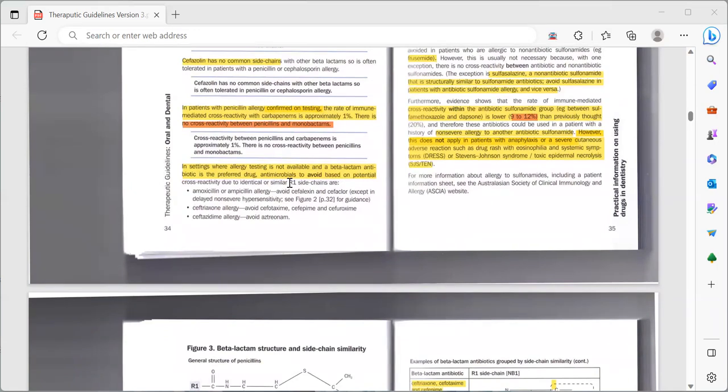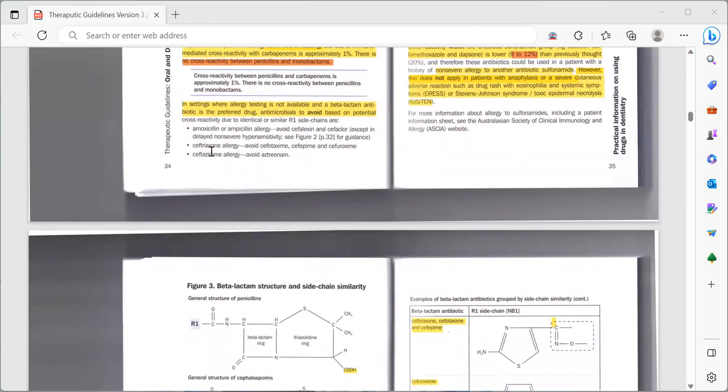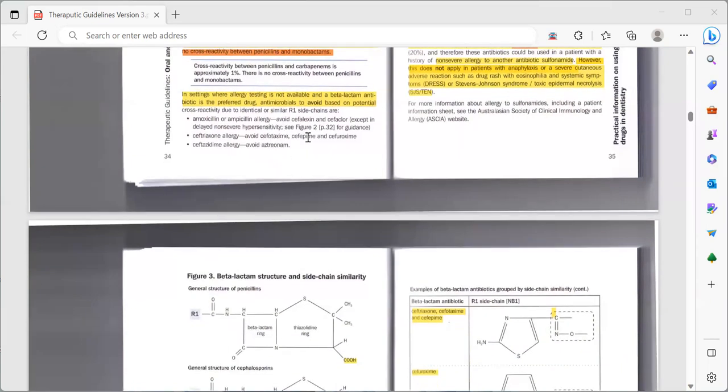So now they have written here, for example, you are in a setting where allergy testing is not available to you, and you are in a condition where you need to prescribe the antibiotic to the patient in today's appointment only. Here they have written which antibiotic you should avoid. So, if the patient is allergic to amoxicillin and ampicillin, you should avoid cephalexin and cefaclor. Okay, and if he is allergic to ceftriaxone, then you should avoid cefotaxime, cefepime, cefuroxime. Then, if the patient is allergic to ceftazidime, then you should avoid aztreonam.